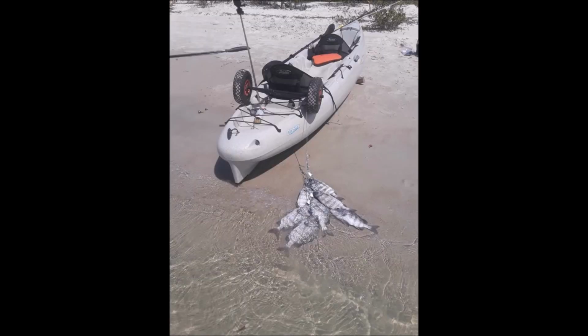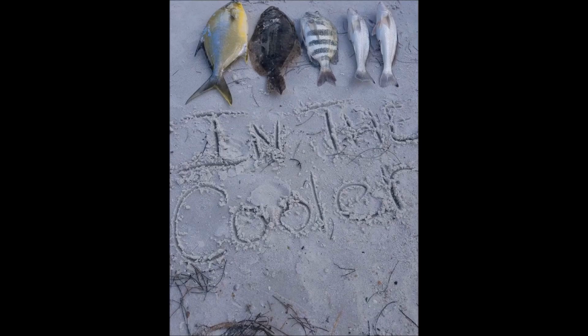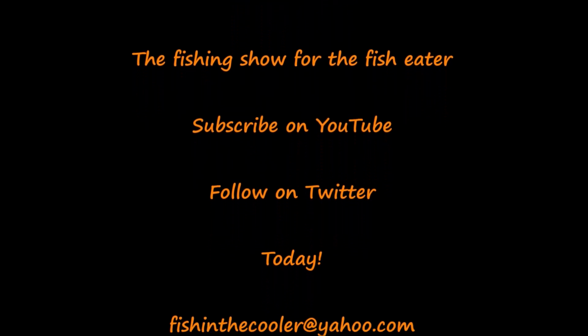We in the cooler. I'm the host that brings the most. My wife and I fish Florida from coast to coast. By kayak, boat, paddle, board, or land. We even working on our in the cooler fishing stand. We in the cooler.